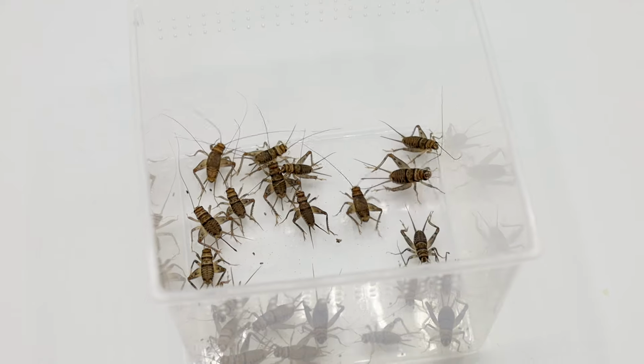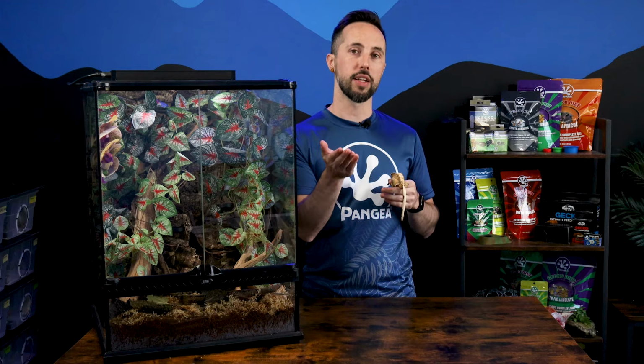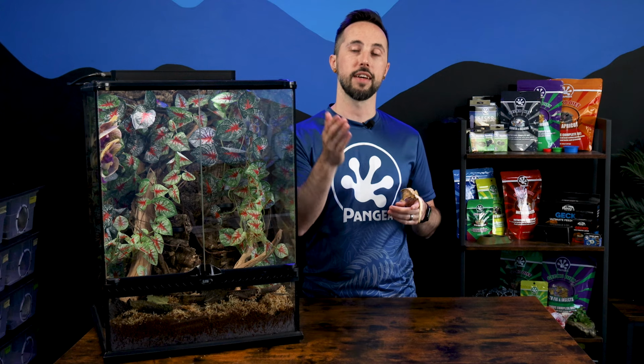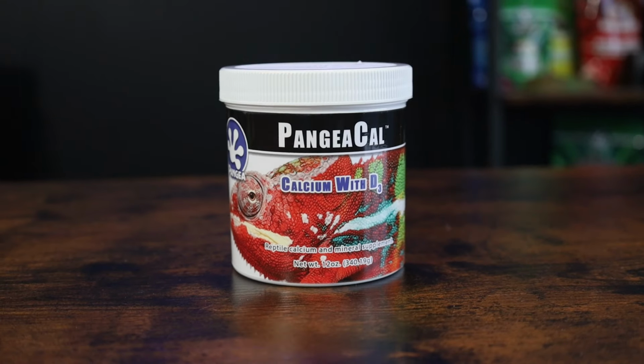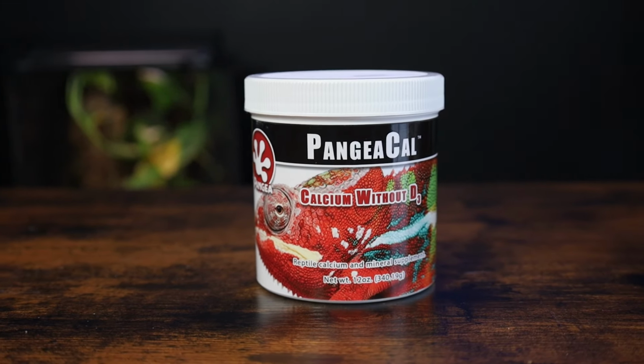Crickets and dubia roaches are typically the most nutritious feeders, but a variety should be offered. Regardless of the insect used, they should be gut-loaded with Pangea roach and cricket food 24 hours in advance and dusted with a calcium powder before feeding. Make sure to use Pangea Cal with D3 if you aren't using UVB, and Pangea Cal without D3 if you are using UVB.